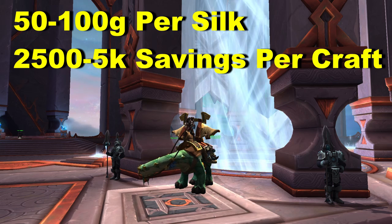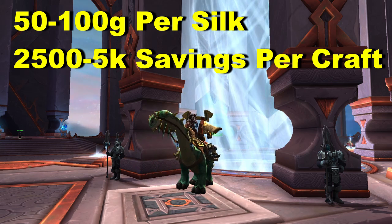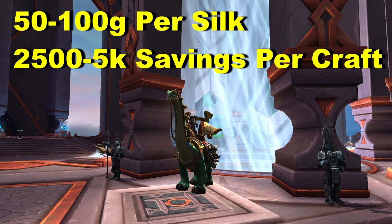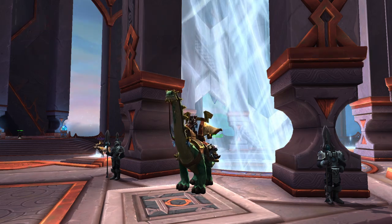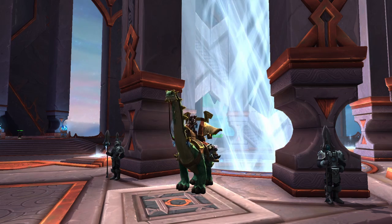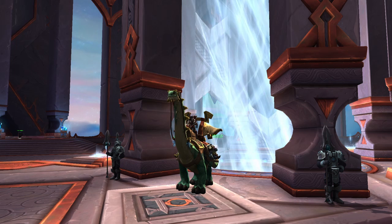you're looking at saving an additional 2,500 to 5k per craft, which over time is going to add up very quickly, and also give you plenty of savings to tip your enchanter, because if you're doing this a lot, it is a lot of time invested on their end.